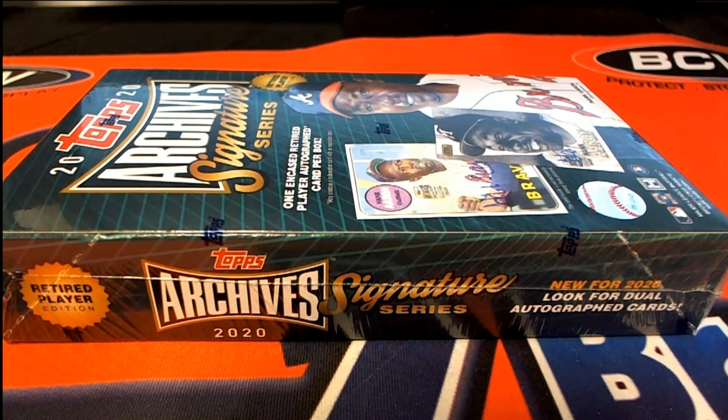Good luck, guys. 2020, this is Topps Archive Signature Series Retired Players. This is number 103. Good luck, everybody. Let's pull some big time cards. All right.